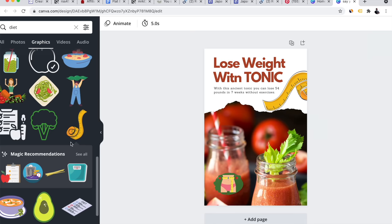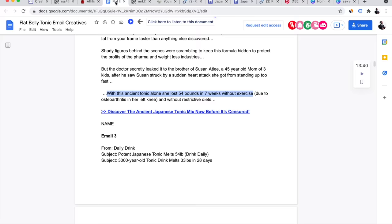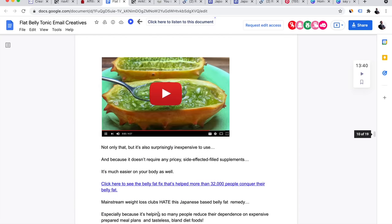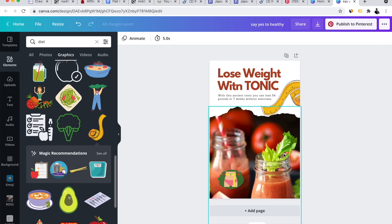And now what I want to change is the actual image here behind. So maybe this one is looking good, but what we want to do is, as you remember, they had here in the email swipes something similar. Where was it? Okay, there you go. You see a jar full with some liquid. So it's kind of similar. It's still looking good. This one is looking good as well.